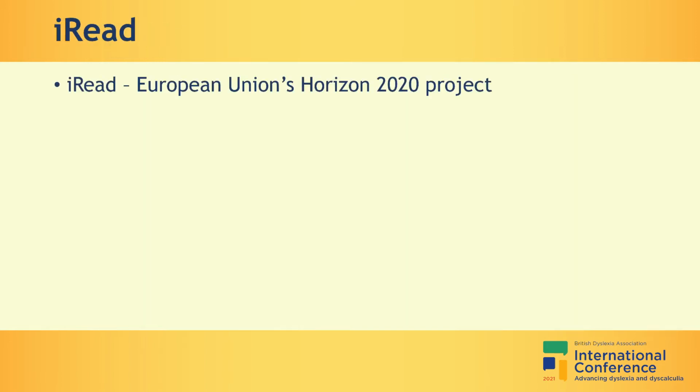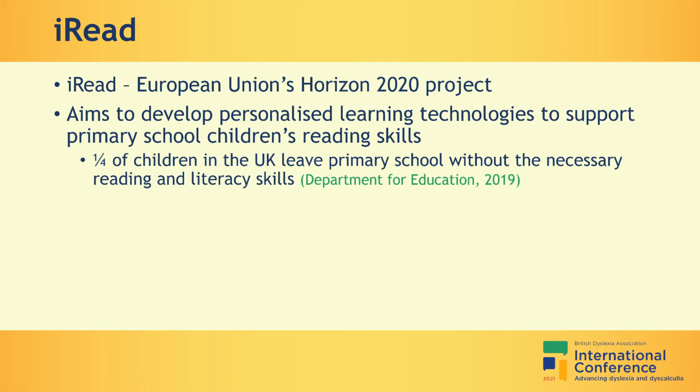We performed this research as part of the European-funded iRead project, which aims to develop personalized learning technologies to support primary school children's reading skills. This is motivated in part by the fact that a quarter of children in the UK leave primary school without adequate reading skills, which puts them at risk during their secondary education.